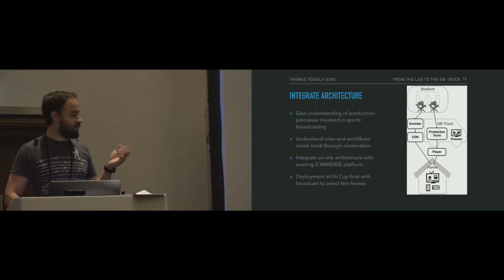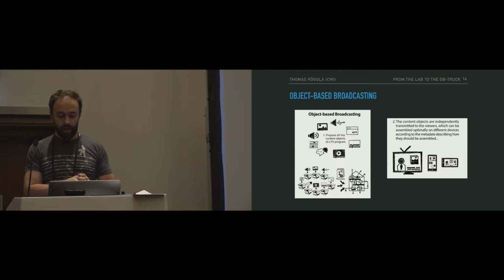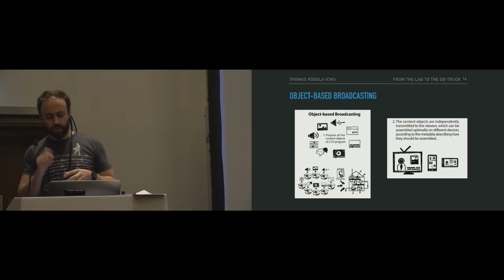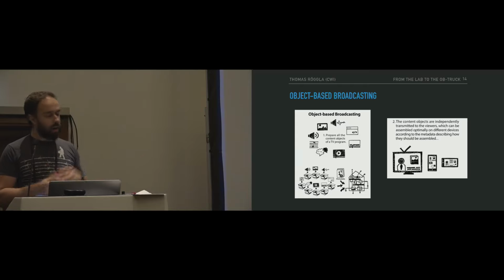And then we had, of course, to actually deploy the thing at the FA Cup final and make sure it shows up at people's homes. And in order to do this, we made use of a broadcasting method called object-based broadcasting, which differs from traditional broadcasting in that instead of the content being assembled at the truck on site, all assets are usually transmitted via the internet, and they're only assembled at people's homes.